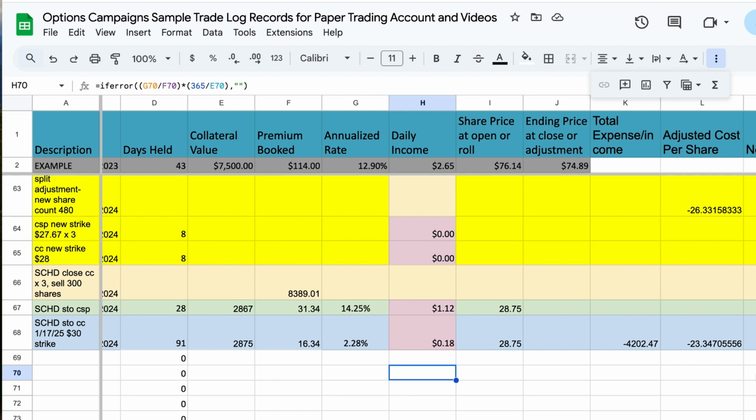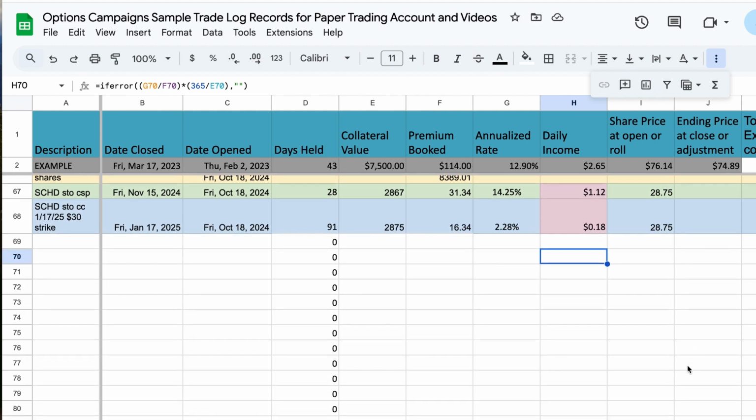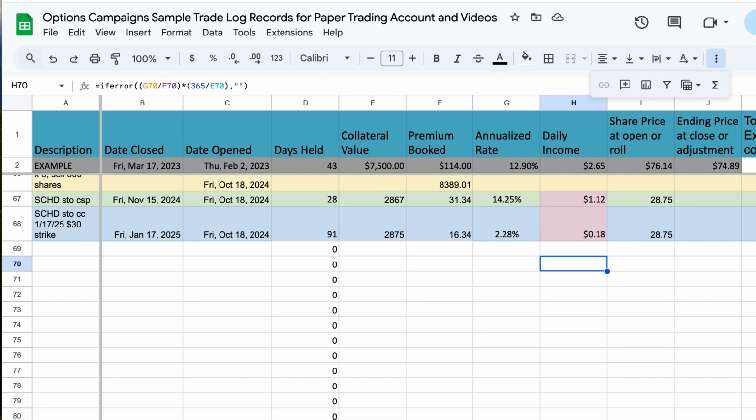So right now my average out of pocket per share is $23.34, $23.35. I think I'm going to go ahead and buy a few shares today to hold for the upcoming dividend in December. So let's do a little handling. I'm going to roll out the cash secured put, bring some income into the account, and sell another, and buy some number of shares, and I'll decide how much that is when we get there.